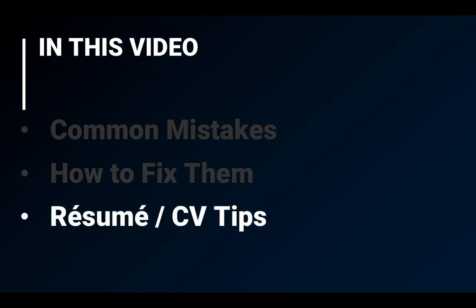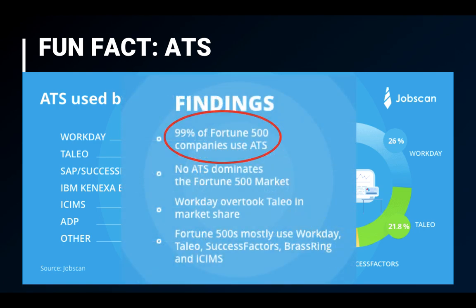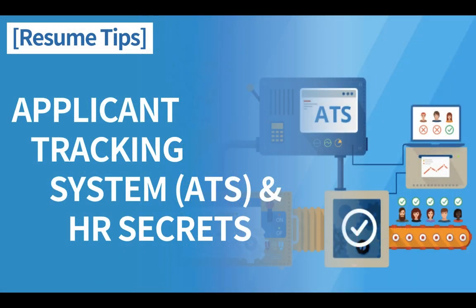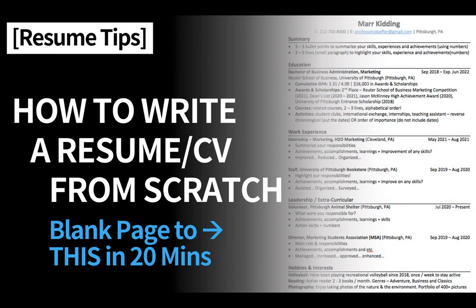And that brings us to some other resume and CV tips. So I mentioned the word ATS quite a few times. It stands for the Applicant Tracking System. It's actually used by about 99% of Fortune 500 companies according to JobScan. It might be worthwhile for you to get to know how it works and what it is on just the very surface level, and I actually have a video on that, so you might want to go and check that one out. And if you are not sure where to even get started with your resume, or if you know someone who needs help getting started with their resume, I have a video that goes from a complete blank page to something like this in about 20 minutes. So that might be worthwhile to also take a look at.